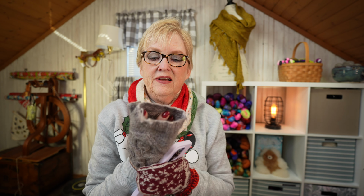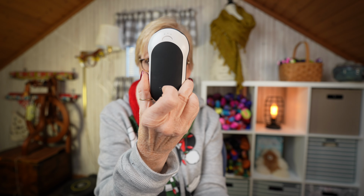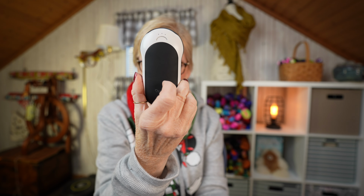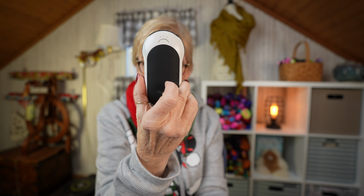And you might ask, how do I keep my fingers warm? Well, I will show you my little secret. I have this. So you might say, oh, that looks like a computer mouse. And it does look like a computer mouse. It is not a computer mouse. It is a hand warmer.